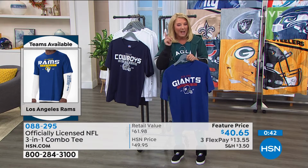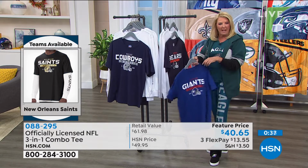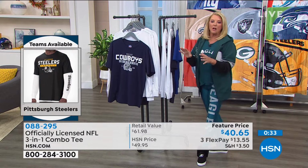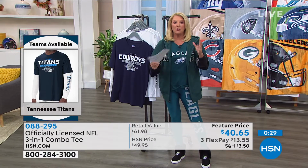Now here's the teams I do not have. Washington sold out. I kind of warned everybody about that a week ago. We do not have the Raiders or the Bucks. Do I have everybody else? I just don't have them out here. Oh, got it. Okay, sorry. So really, that's great news. But I will tell you, there is very limited sizing.